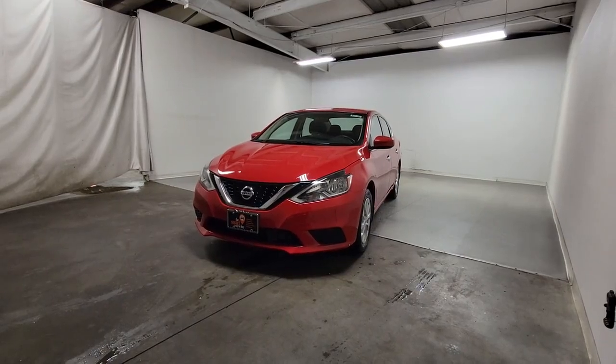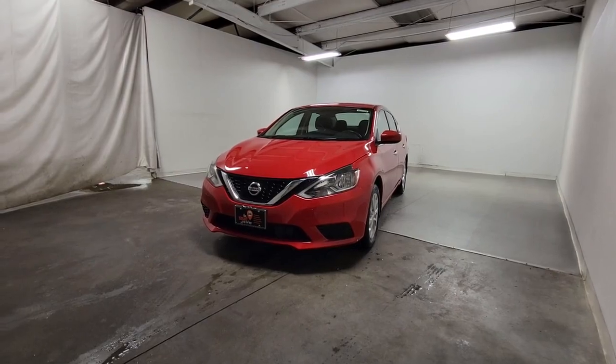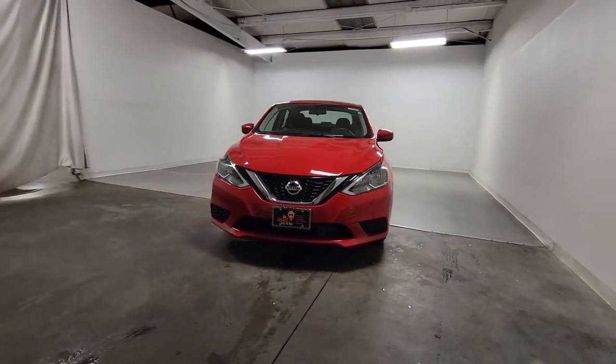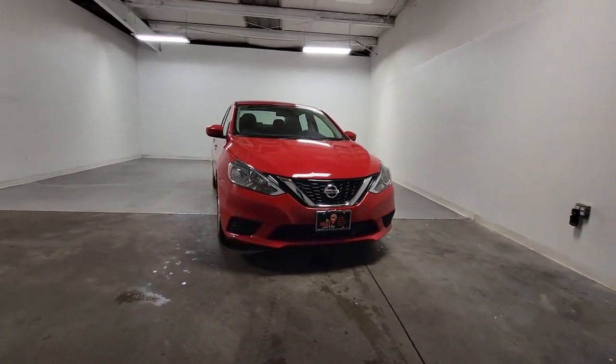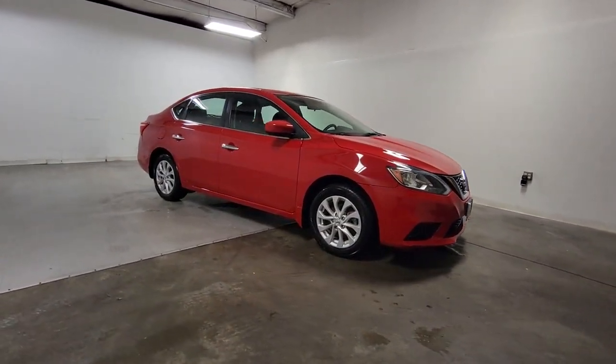Here is a wonderful 2019 Nissan Sentra. This vehicle is an outstanding buy with fewer than 30,000 miles on the odometer. Comfort, convenience, safety, and fun are all yours in the sleek and spirited Sentra.